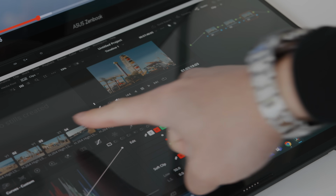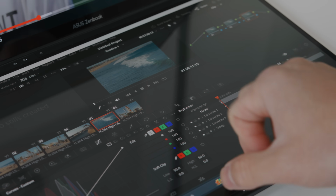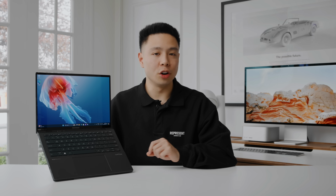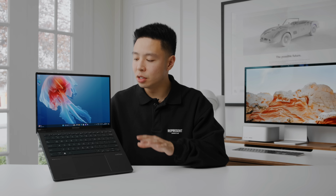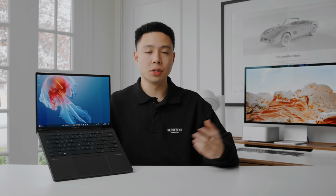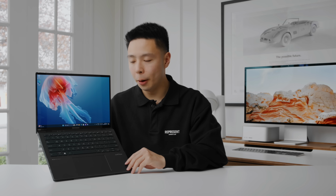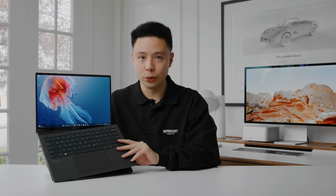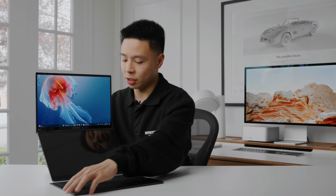The fact that both the displays are exactly the same is great as well. OLED touchscreens with full color gamut and 120 Hz refresh rate, and it is really geared towards productivity. I wouldn't really say it's a gaming computer. Asus has other computers for that, but I just think it is super cool and fun, but it's also useful, and that is what I wanted to highlight in this look.